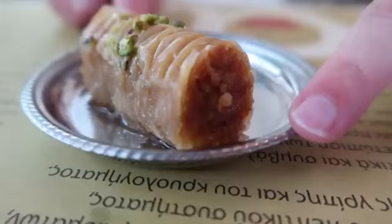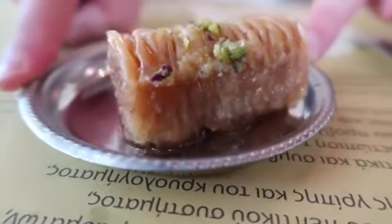It's really good. If you've never had baklava, you need to try it. It's like sweet nut dough, crispy delightfulness in your mouth. It's so good. I love baklava so much. That was so good. I'm so full, so let's go get some more food. On to the next place.